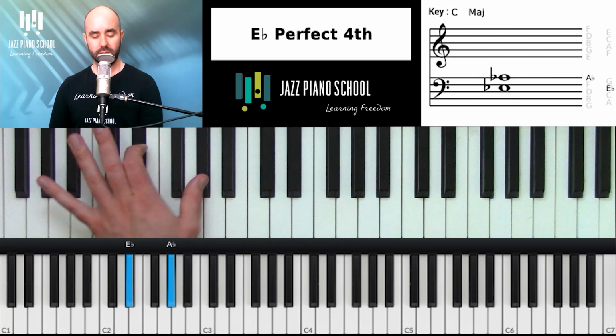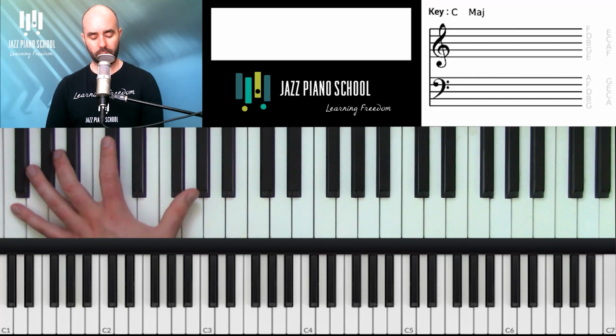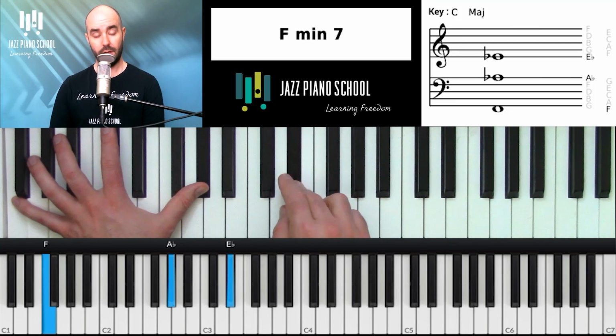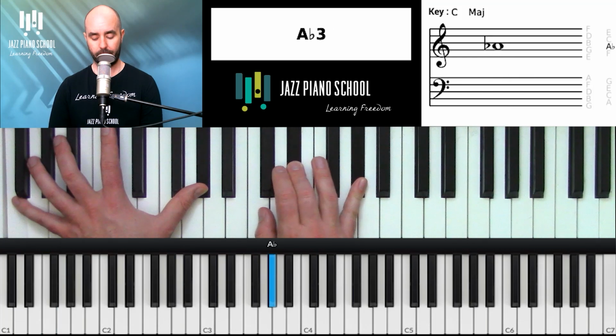You can roll this, or you can just jump up to the shells. But down in this register with your F minor 7, this is a really great approach to use, 1 and 10. And then your right hand takes the remaining shell. So I'm playing the A flat here, that's the 3rd. We need the 7th in there, and then I have the melody on top.